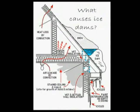Notorious culprits, bath fans that become disconnected in the attic. Now they're disconnected in the attic, all that warm moist air from the bathroom is being pumped where? Straight into the attic. So now you have heat and you have moisture in the attic, whole nother story.